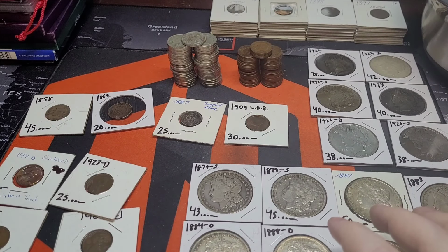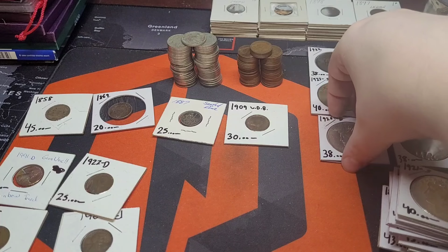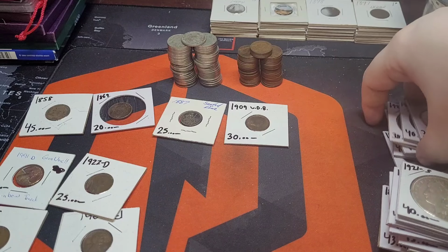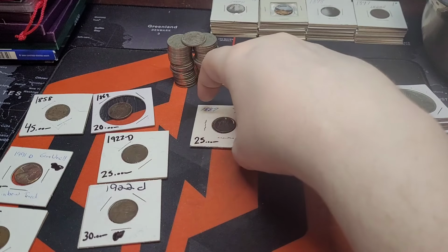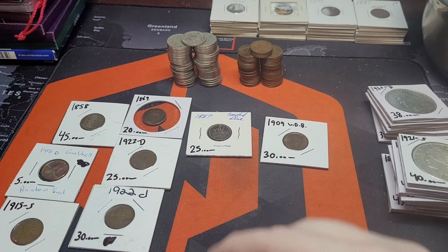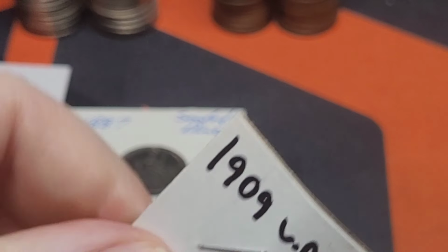And okay, so next let me stack all these up so they're out of the way. And then before I search through all these, I'll do a total value of what I think everything's worth. Okay, so now let's look at these more interesting things in flips. Let me zoom in here. I'm going to take these out of the flips to get a better look.